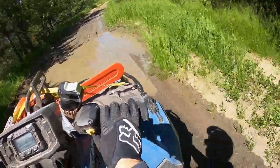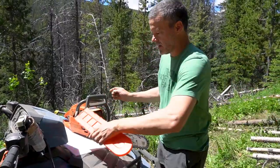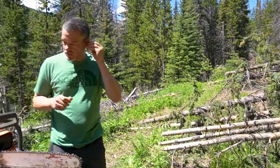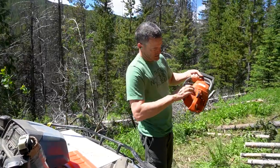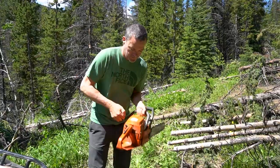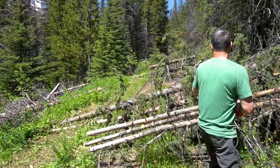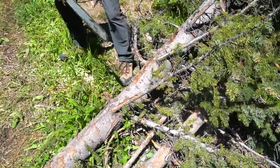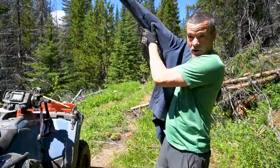This sucker looks deep. Woo! So we've just come up against a whole bunch of trees that have fallen down right here, and we can't quite get around them. This is where I'm so glad that I brought the chainsaw, and let's light this up and get some stuff cut. Okay, we're done. Let's go.